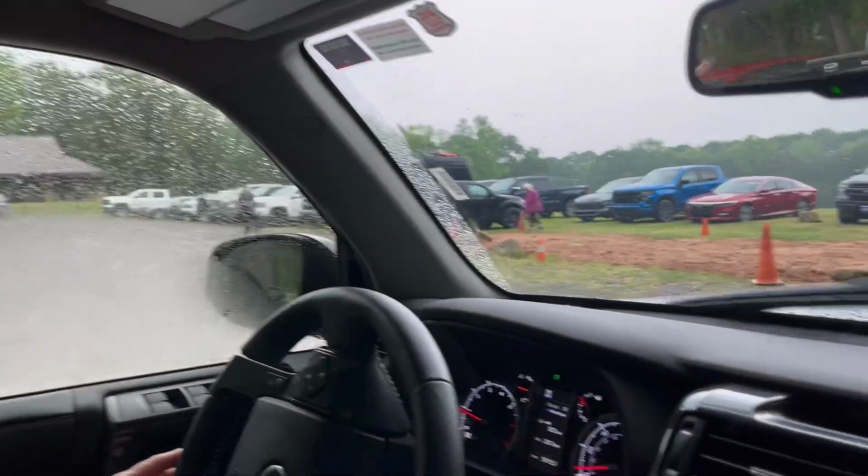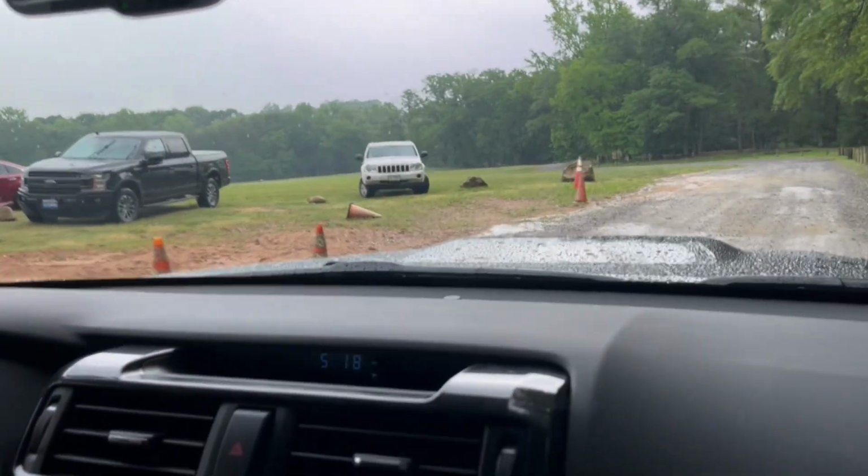That's where we're gonna do it, the checking in. So I just got all checked in, and tomorrow's the actual hunt, so I'll see you guys all tomorrow morning.